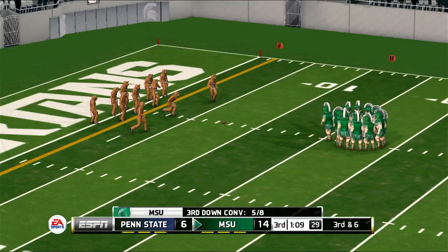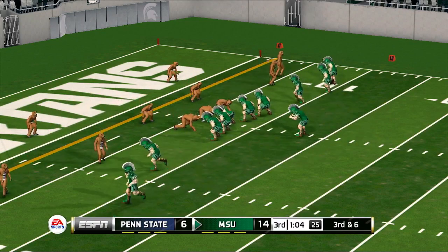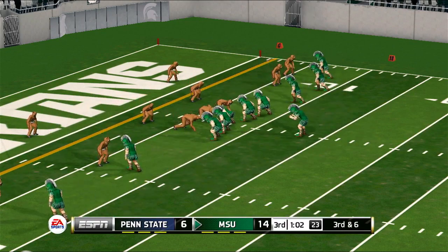Third down again. Larry. 40's the mic. Hey, me and you all day. They'll spread the field with 5 wide. Red 2.